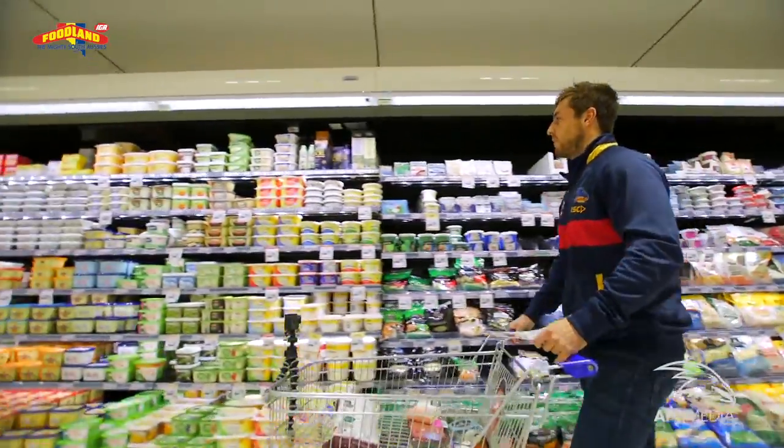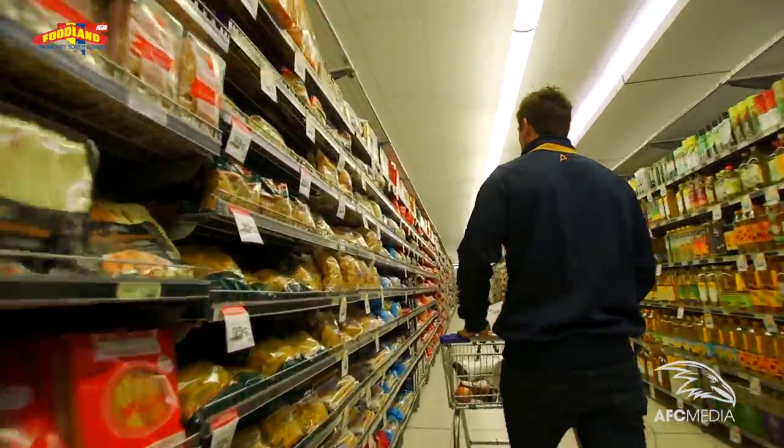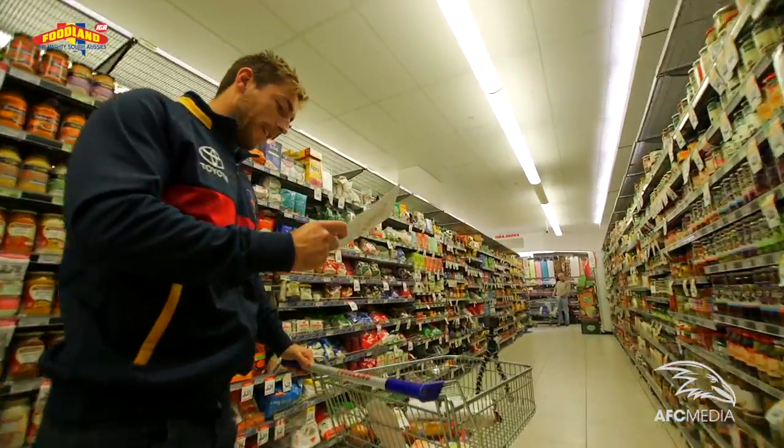A minute left, we've got to fly here. Need some butter, low fat, of course. Nice bit of spaghetti, eh? There we go. Beautiful, we're starting to get there. Time is running out. What are we missing here? We won't have time to get the herbs. We're too far out of that section.